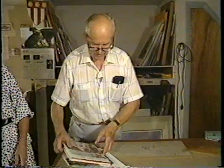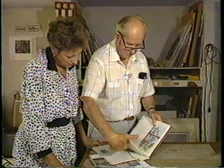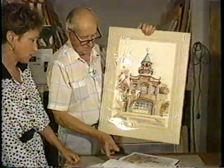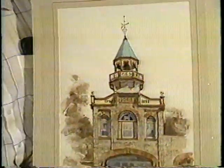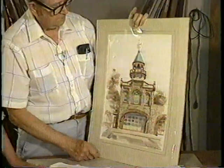Another one here, illustrated in this book, of the firehouse in Mount Holly, New Jersey. Can you see the book? Yes, I can see the book. I call this a wash drawing. It's not a full color painting like the other one. This is done mostly in sepia and a little bit of color in the cupola. But it's a delightful little firehouse, and it's still standing in Mount Holly. You can see the date of the company is from 1752 to 1892. Oh, that's beautiful.